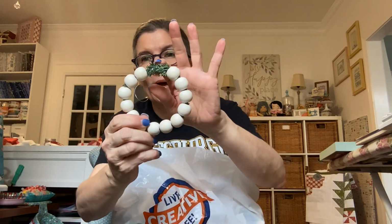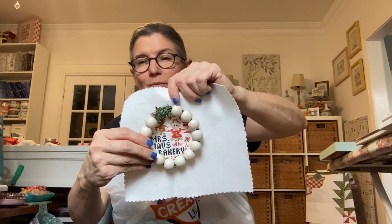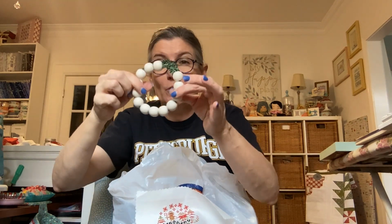But this is just one pipe cleaner, and I don't think it's big enough for this. Yeah, see, it's not quite the right size. It needs to be a little bit bigger. But this would be cute for other things if you want to make it. You could tie a ribbon around here, or this is just the pipe cleaner ends I stuck in there, but you could pull the ends up and just hang it on your tree like that. But look how stiff it is. So the pipe cleaners seem to work well.